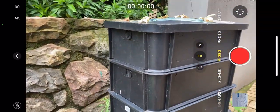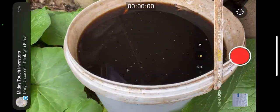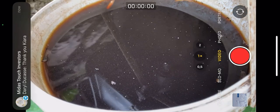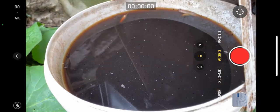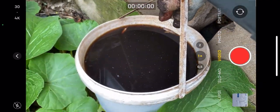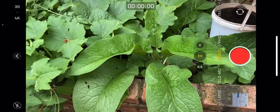So this is our crazy worm bin, and as you can see, there is worm tea there, and that is super ultra concentrated worm tea. Of course, we added it into the plants, and you get absolutely tremendous growth from the plants. So let's have a look at what's going on here in the garden.